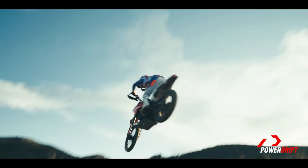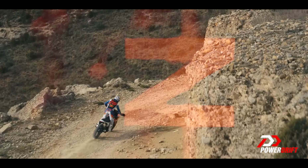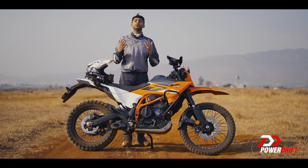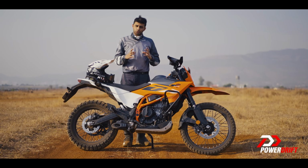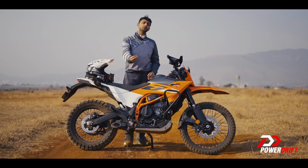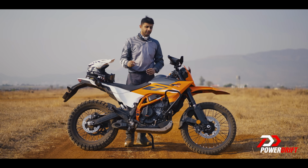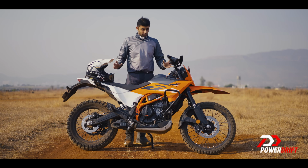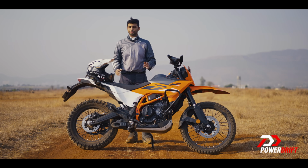Now, the reason why we don't get that spec here is because that's even taller. And we as a country are still very new to this format of motorcycling. So KTM wanted to make things accessible. They're giving you a chance to step into this world of motorcycling. And that's why, even if it's taller, I think it's still manageable. Otherwise, it's a fantastic package and I quite like it.